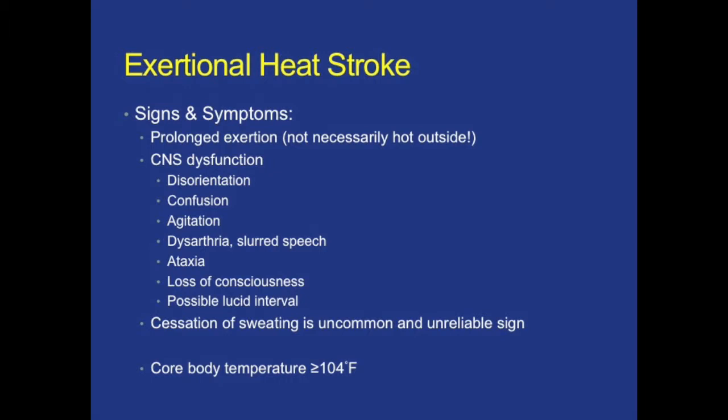But definitely a rectal temperature of 104 or greater is diagnostic in combination with CNS dysfunction. It has to be a core temperature, a rectal temperature. Any other temperature source is completely unreliable because of that skin to core temperature gradient that the body sets up. So no axillary temperatures, no skin, no forehead, no temporal, no under the tongue. None of that is worth even checking. It may actually mislead us if we deceive ourselves into thinking that a 101 temporal temperature is a true temperature. It's really not a reflection of their core temperature.